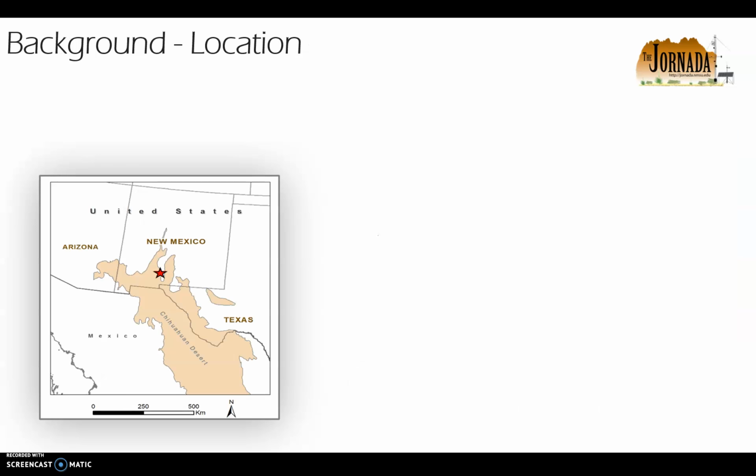Background and location. Well, the Jornada Experimental Range is located in the northern extent of the Chihuahuan Desert. You can see here with this beige color is the Chihuahuan Desert, which is quite extensive. It reaches farther into Mexico and Texas. Las Cruces itself, where we're located, is close to the Texas border and Mexico.